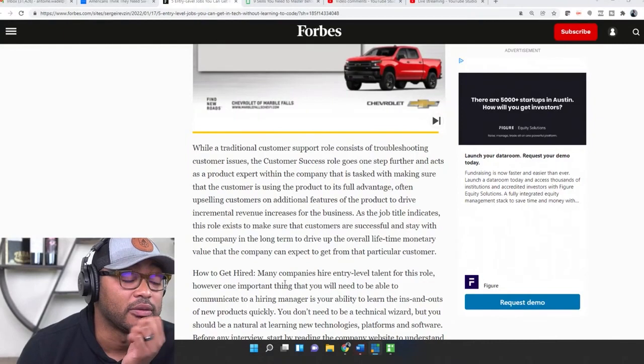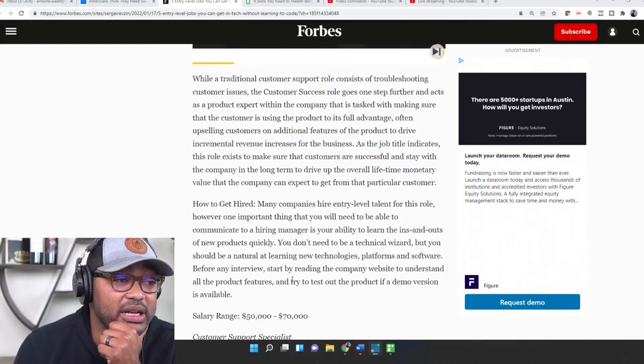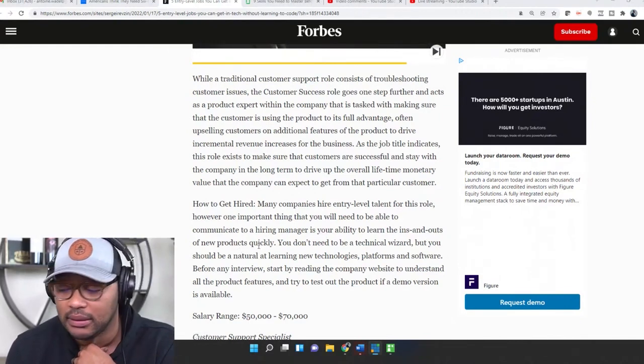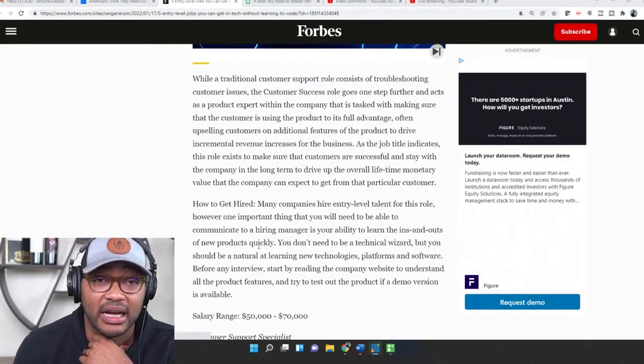How to get hired? How do you get hired as a customer success manager? Well, many companies hire entry-level talent for this role. However, one important thing that you will need to be able to communicate to a hiring manager is your ability to learn the ins and outs of new products quickly. You have to be a person that can learn on the job fast.